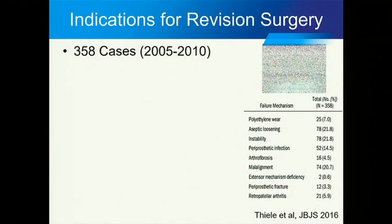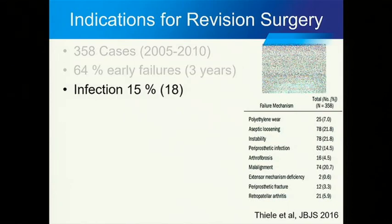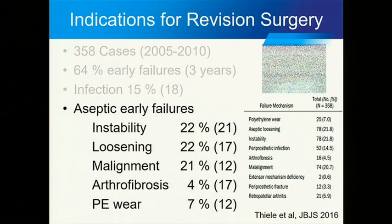And this is now the latest paper in 2016. They looked at recent failure modes in the last 10 years. And again, 60% done in the first 3 years. That's really the bad news, that the primary implantation at the knee side is not as good as the hip side. Again, infection, this is the old paper, this is the new paper, it's the same. About 15 to 20% we have to deal with the infection problems. But if you look at the aseptic failure, instability has stayed the same. So we surgeons did not learn something in the last 20 years.